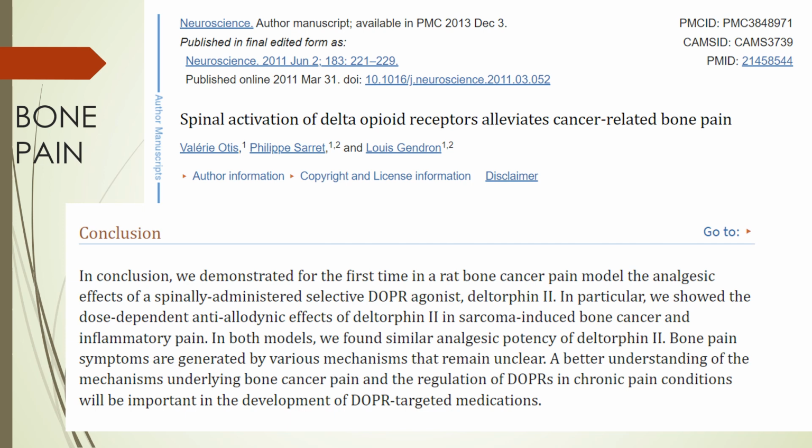This is an interesting study showing that bone pain in rat bone cancer pain models was actually helped tremendously by deltorphin 2, one of the peptides found in Kambo.